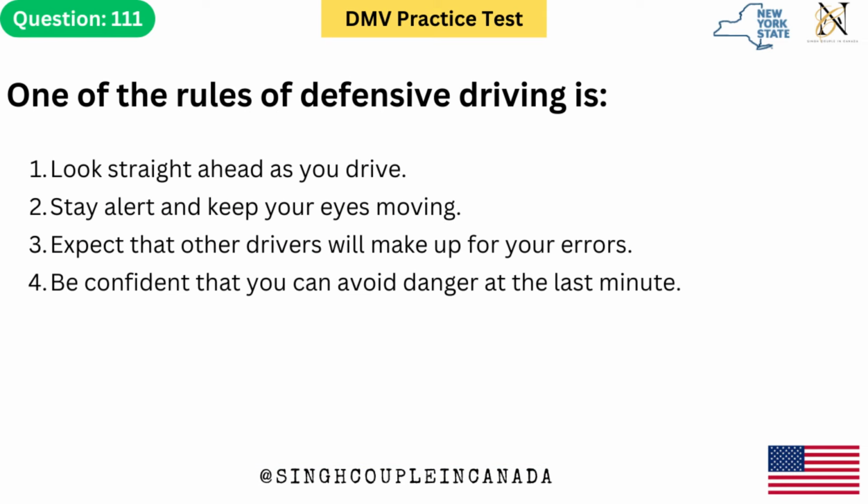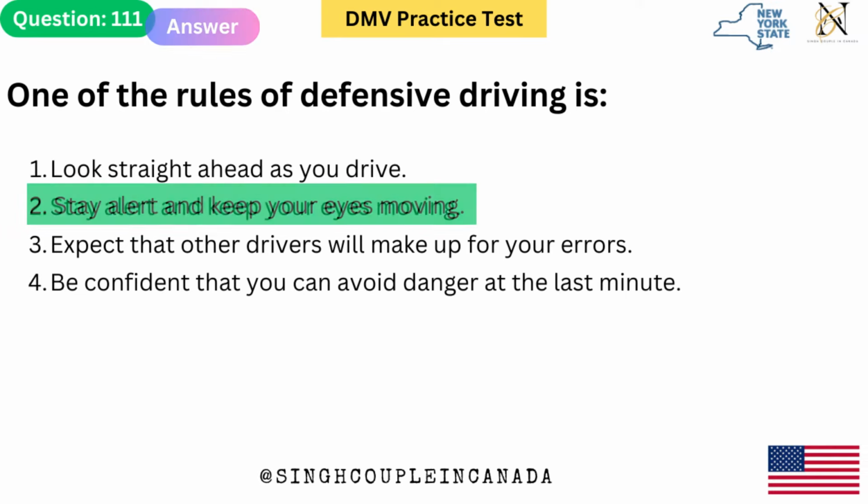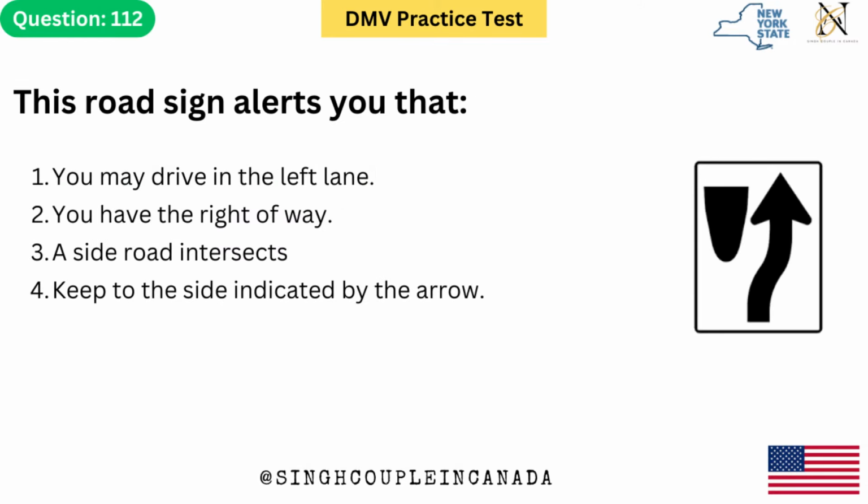Question number 111. One of the rules of defensive driving is: 1. Look straight ahead as you drive. 2. Stay alert and keep your eyes moving. 3. Expect that other drivers will make up for your errors. 4. Be confident that you can avoid danger at the last minute. The answer is 2. Stay alert and keep your eyes moving.